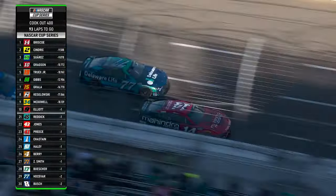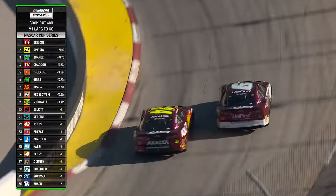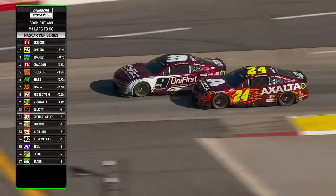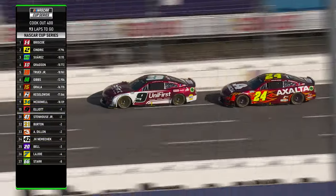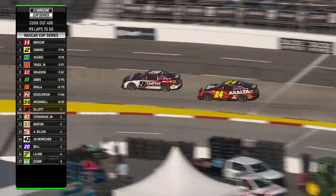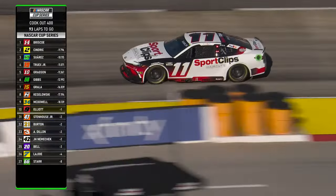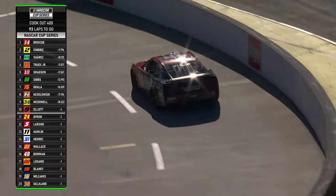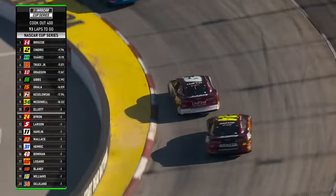Here's your leader, Chase Briscoe, who was last on pit road, lap 185. Well, he can't complain too much, because that's what won him the race last weekend. And there is the difference. Yeah, so 1 second on the lap time, 1 second on the pit stop. That's 2 seconds total, and put them side by side. All right, Briscoe comes to pit road and gives up the lead to Austin Cindric.